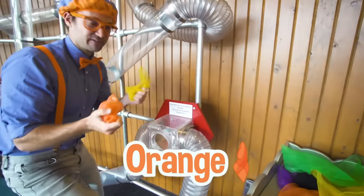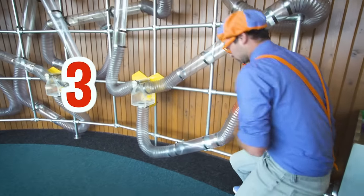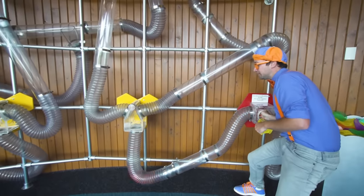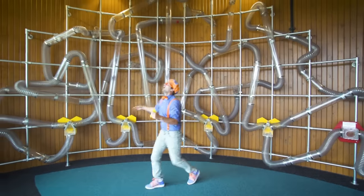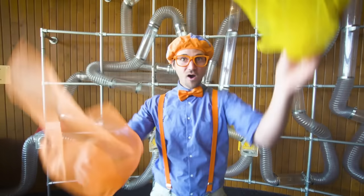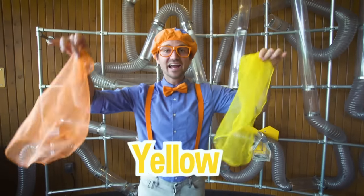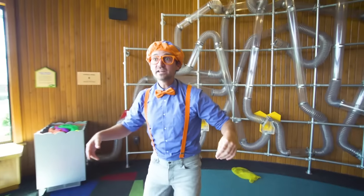Okay, let's go right over here and try a different color, like this yellow scarf and this orange scarf. Ready? 3, 2, 1! Whoa! Under the leg! Woohoo! Yellow and orange! Whoa! What is this?